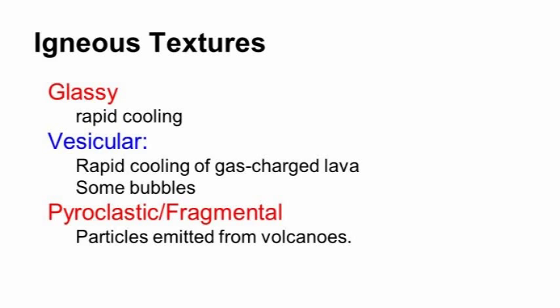Three more textures to be aware of: glassy texture, which you guys have already seen, and a little bit of vesicular, which we've kind of taken a look at. Those are the ones that show bubbles, where rapid cooling of gas-charged lava makes bubbles pop, leaving holes as it cools off.